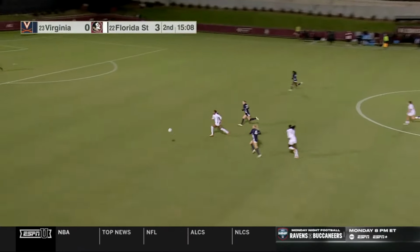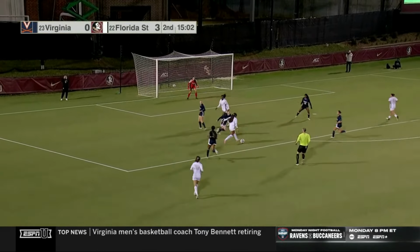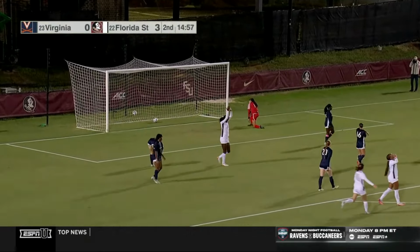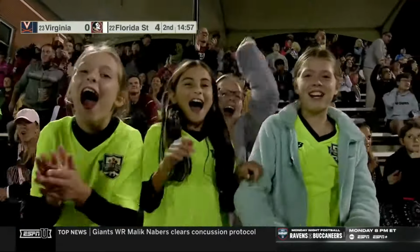Beckman wants Riley to go this time. Did Riley time it right? Stay on side, looks that way. Hudson creeping in front, off the post and in! Gianna Riley with some icing on the cake for the Seminoles.